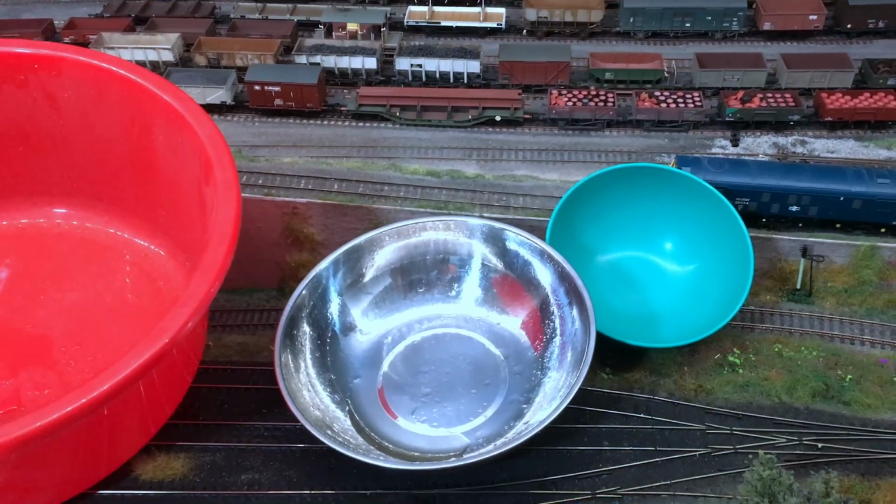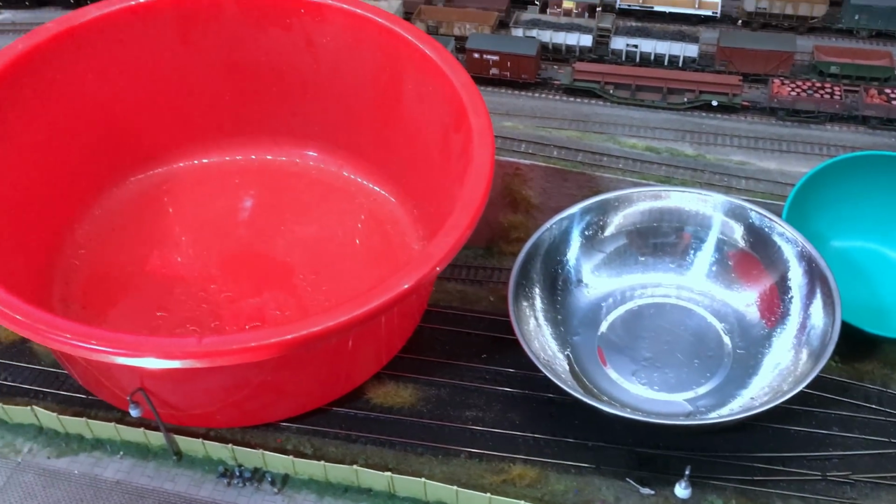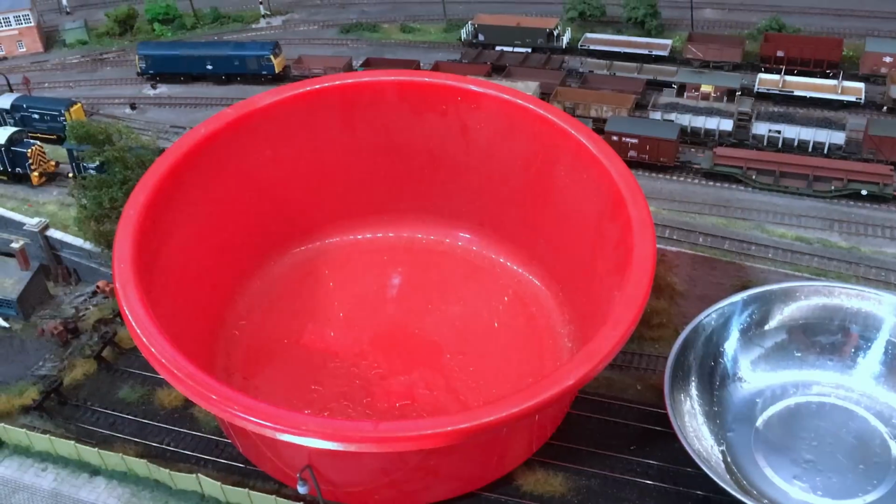And of course, it's a Saturday. It's the weekend before Christmas as well. So getting a roofer, that might prove tricky.